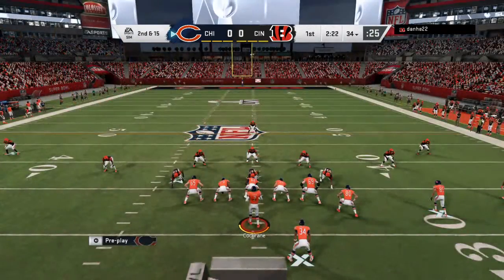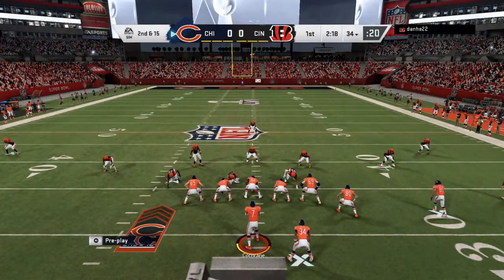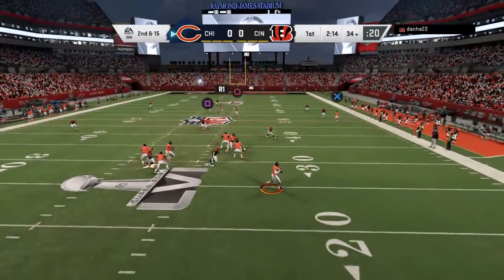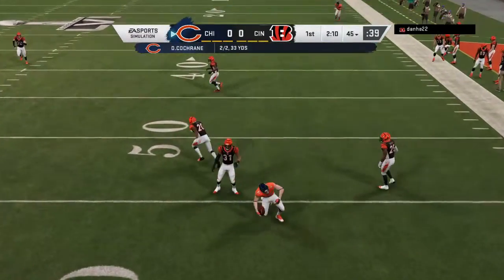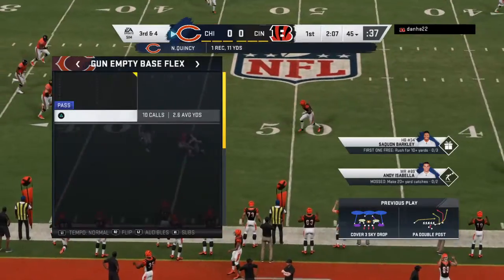Let's go. 60 Pittsburgh. Get that ball, D. Let's get that ball. Off the play fake. Cochran. He's got his man on the crossing route. They get 11 back on that one. It leads to 3rd down.